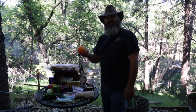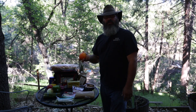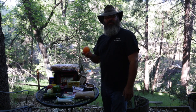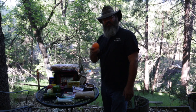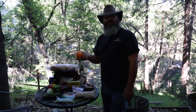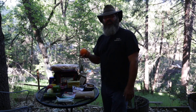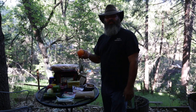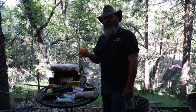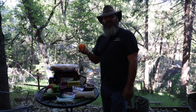Citrus, incidentally, this is from my own tree. When you're on the road, a lot of times you can find citrus trees, and I don't mean somebody's field, I mean a tree in front of a house, something like that, usually get permission to pick some fruit. If you see fruit going to the ground, usually the owners are more than happy to let you take a few. So citrus is pretty easy to find a lot of places when you're on the road.